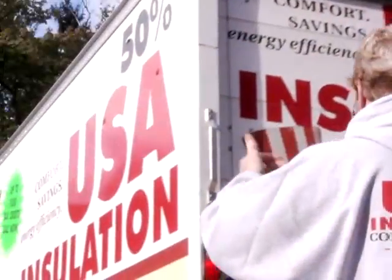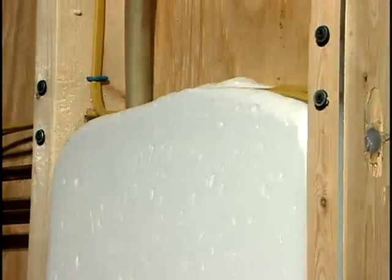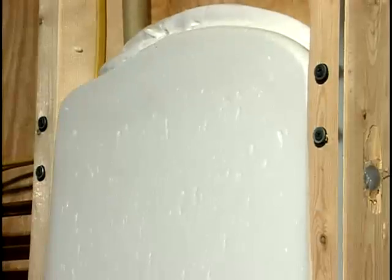One of the leading causes of energy waste in the typical home is inadequate insulation. When you insulate your home with USA Premium Foam Insulation, you can cut your energy costs by as much as 50%. And there's an investment you can count on that pays dividends in comfort, savings, and energy efficiency.